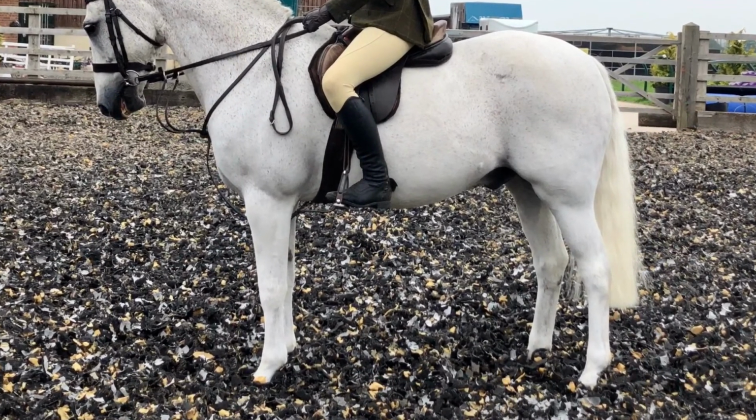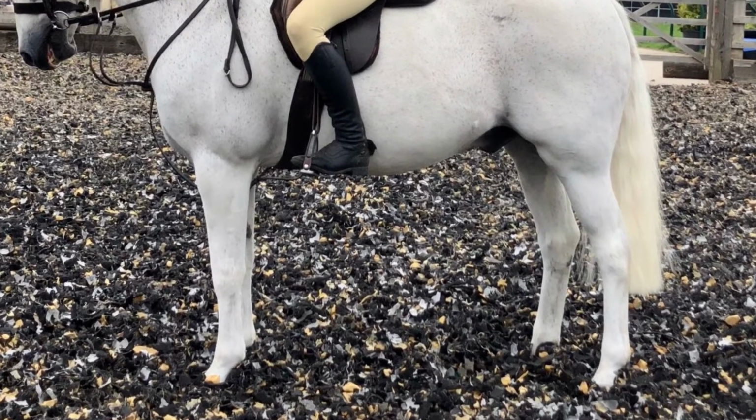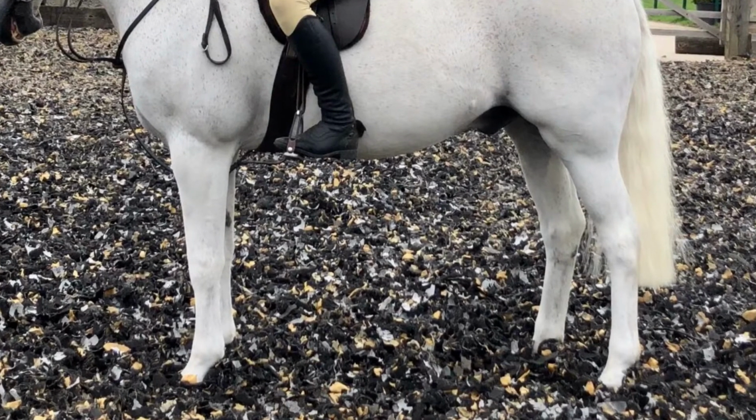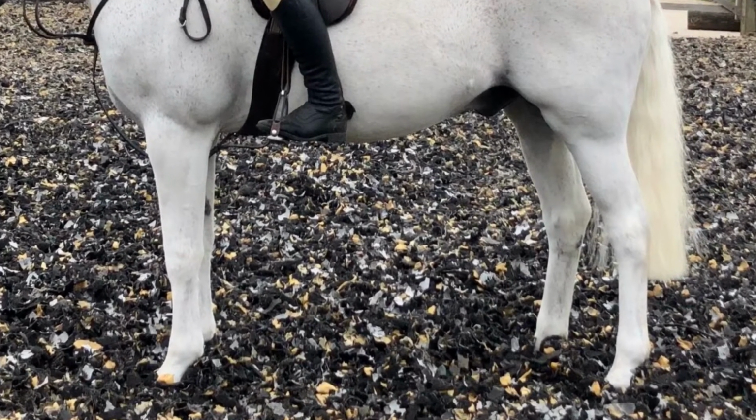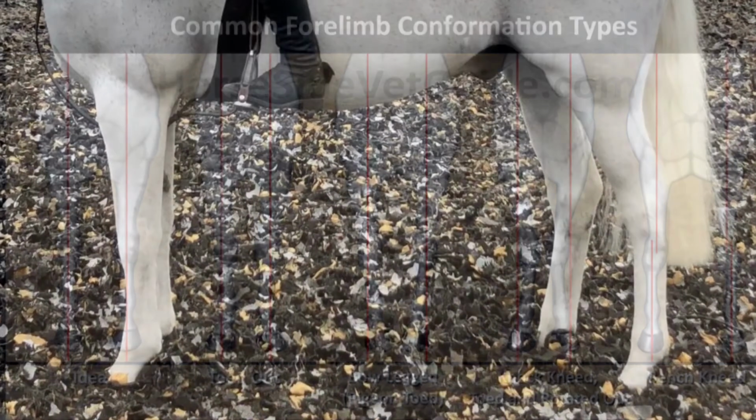Here we have a pony of ours. He's 20 years old, but he's got an excellent set of limbs. He's got good bone for his size. As you can see, he's got good short cannons at the front end, showing no wear and tear for a pony that's done a lot of work, and that's because he is so well put together.